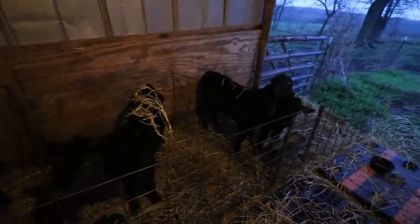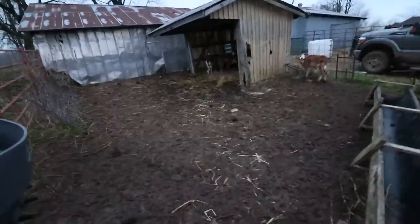This bull here, he's actually pretty close. He's doing well. And then these three, once again, they're all doing fine. No issues here, no sickness, no disease. So bottle calves in this barn are doing great.